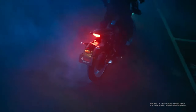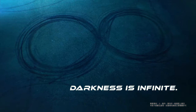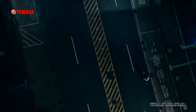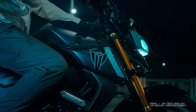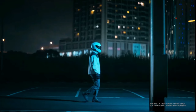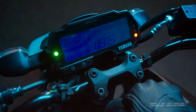At the heart of the MT-15 is a powerful 155cc liquid-cooled engine that delivers impressive performance. This single-cylinder, fuel-injected power plant is engineered for both efficiency and responsiveness, making it ideal for city riding as well as spirited weekend adventures. The engine is paired with a 6-speed transmission, allowing for smooth gear changes and a refined riding experience. One of the standout features of the 2025 MT-15 is its lightweight chassis.